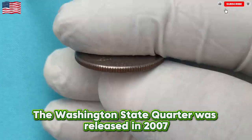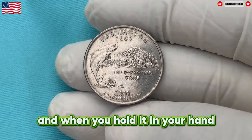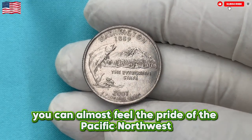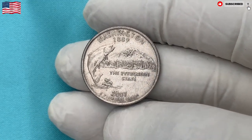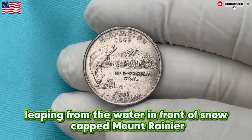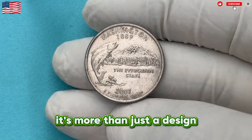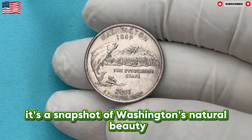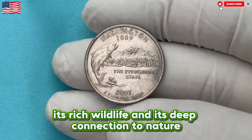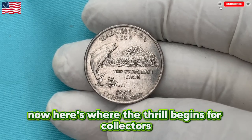The Washington State Quarter was released in 2007 to honor the beautiful evergreen state, and when you hold it in your hand, you can almost feel the pride of the Pacific Northwest. The reverse design features a majestic salmon leaping from the water in front of snow-capped Mount Rainier, framed by evergreen trees. It's more than just a design, it's a snapshot of Washington's natural beauty, its rich wildlife, and its deep connection to nature.